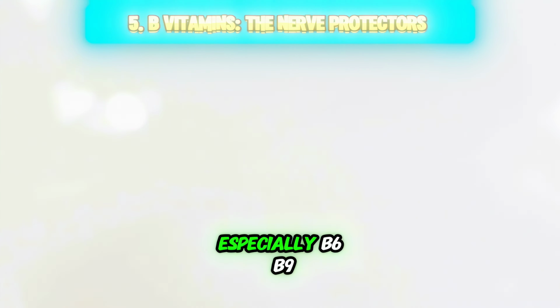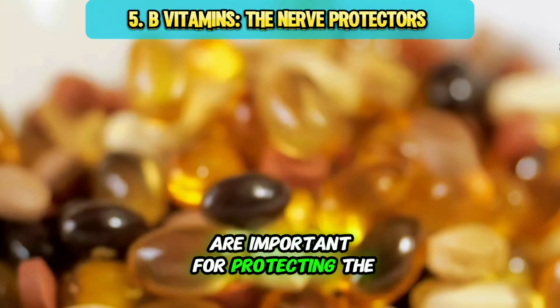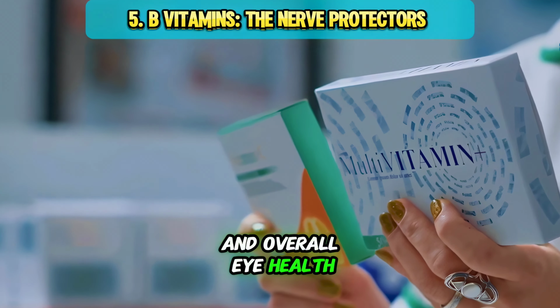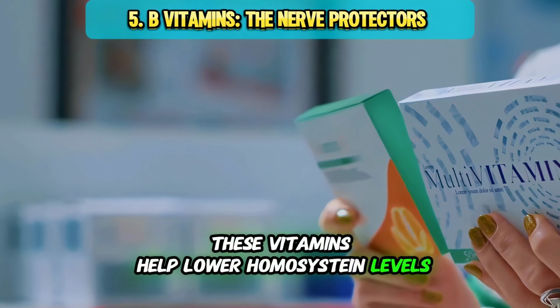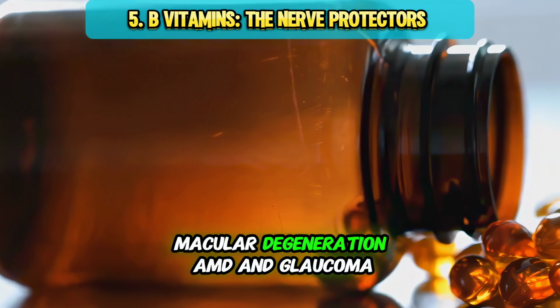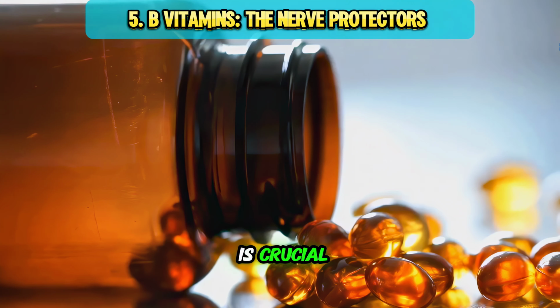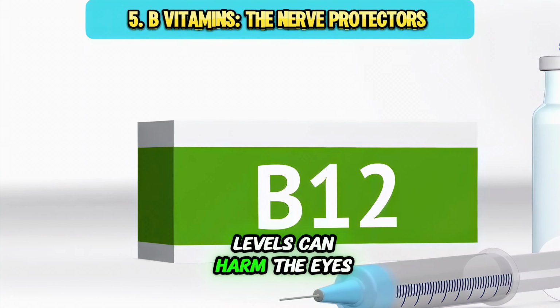B vitamins, especially B6, B9, folate, and B12, are important for protecting the optic nerve and overall eye health. These vitamins help lower homocysteine levels, an amino acid linked to a higher risk of age-related macular degeneration (AMD) and glaucoma. Keeping homocysteine levels in check is crucial for eye health because high levels can harm the eyes.